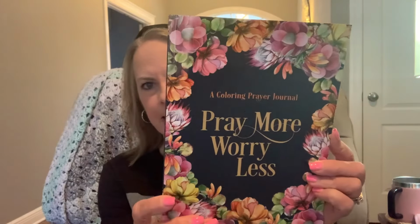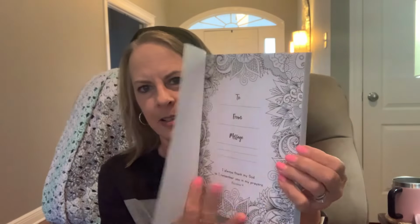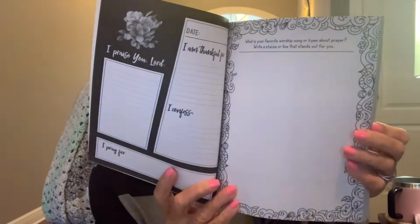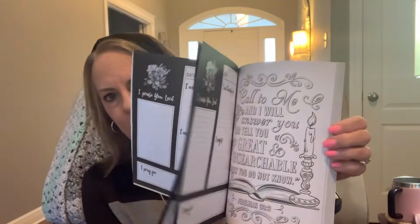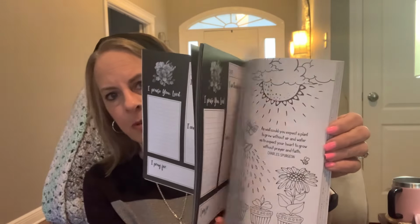And then this one, I really like this one as well. This is a coloring prayer journal. It says, pray more, worry less. Isn't that pretty? Just a beautiful book. But look at the inside. Oh, she needs to put to and from, don't she? I guess I'll have to write that. It says right there, on this side, it has a date, I am thankful for, I confess, I pray for, and then I praise you, Lord. And then you have little doodle work on the other side. There are some very pretty pictures in here too.